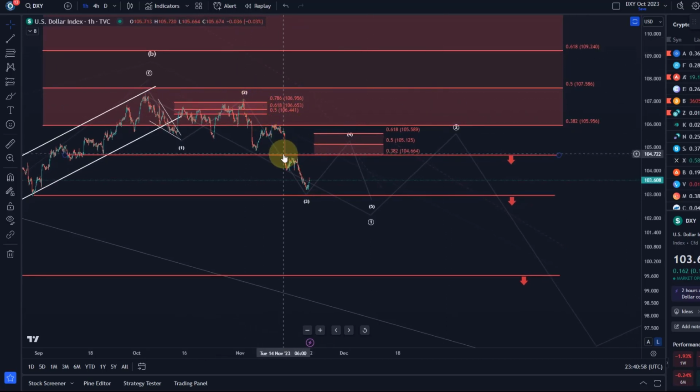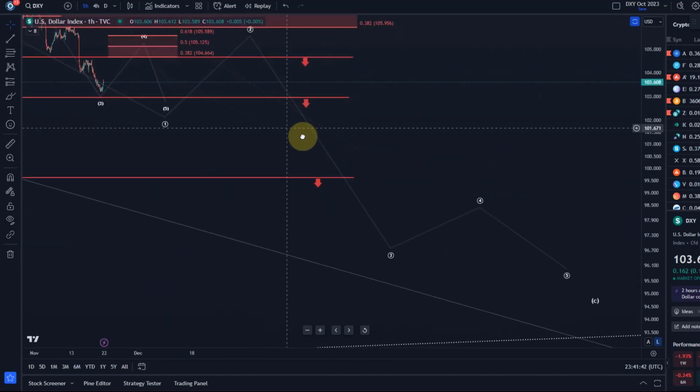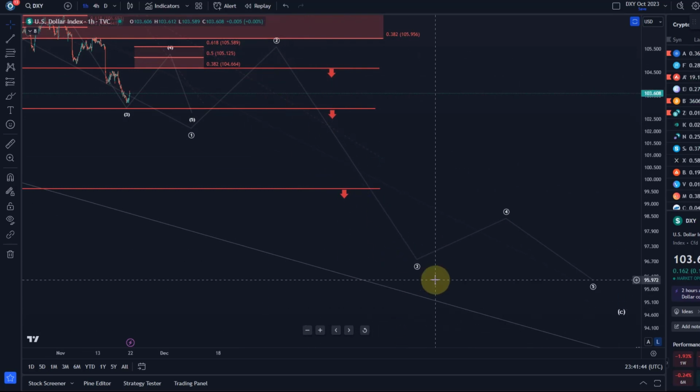So my favorite scenario would just be to fill in all the 5 waves to the downside there, followed by a 3-wave corrective rally, not exceeding the October high, and then to really get that major sell-off in a 3rd wave. Yeah, that's my update about the DXY.